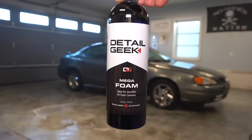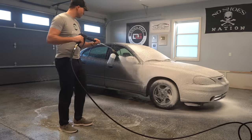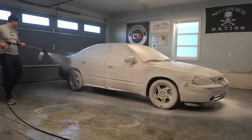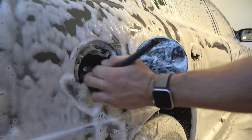Okay, it's time for the foam bath now, and for that I'm using my Detail Geek Mega Foam, which produces thick and luxurious suds to cover the car with. And after doing this, I'll go around with my boar's hair detail brush to agitate around all the trim and crevices to ensure I don't miss any trapped or hiding dirt.